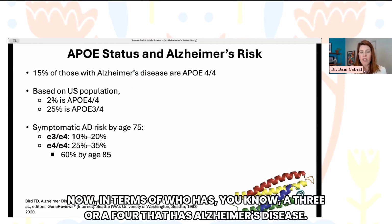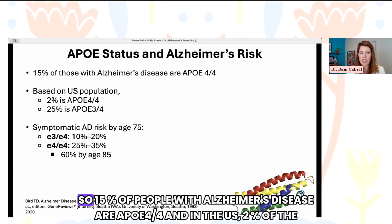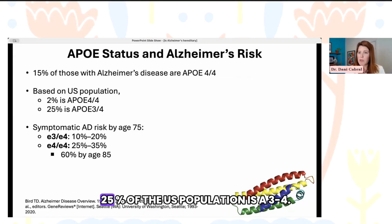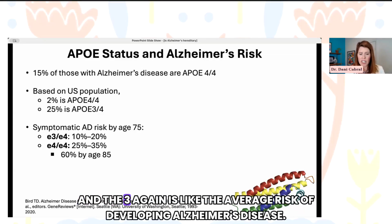Now, in terms of who has a 3 or a 4 and has Alzheimer's disease, 15% of people with Alzheimer's disease are ApoE4-4. And in the US, 2% of the entire US population is ApoE4-4. So it's much less common, certainly. 25% of the US population is a 3-4. So they have 1 copy of the 4. And the 3 again is like the average risk of developing Alzheimer's disease.